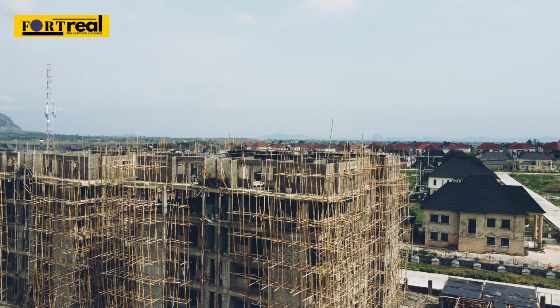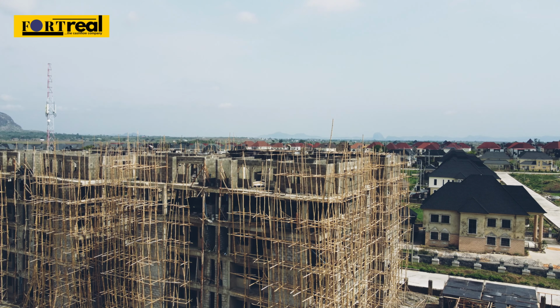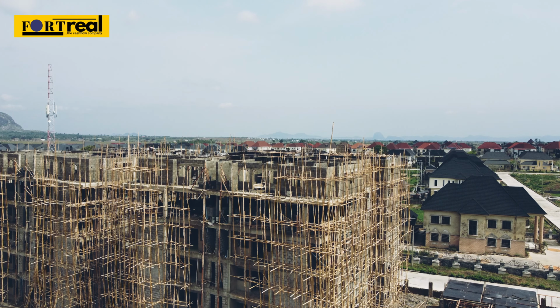Ladies and gentlemen, right here is an opportunity for you to invest in River Park.